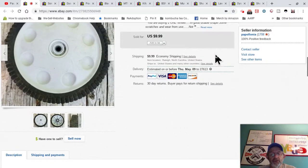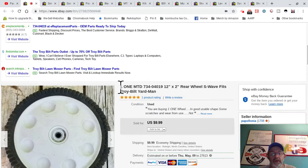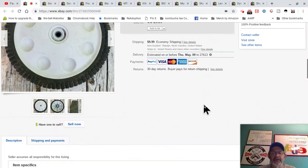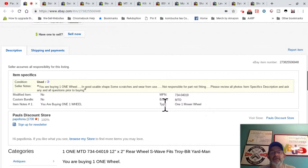As I stated here, you are buying number one, and I spell out the number 1, so people know they're getting one wheel, not two, not a pair, just one wheel. Very important to stress that. I have it even in the condition description: you are buying one wheel. I know it sounds silly, but people don't read. And I have it down here. I even have it in the item specifics: type, one mower wheel. So people know. You are buying one wheel.